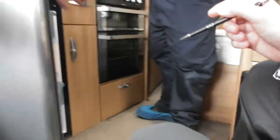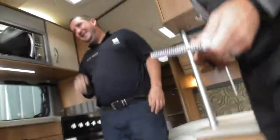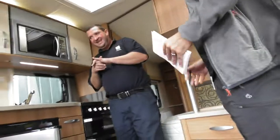Tidy. I think it's got a little catch to keep it open? Yeah, you've got a little catch in there, which you can pull out and pin into there. It keeps the door open, because if you don't, I mean, it gets messy. If you switch it off, they don't like it.